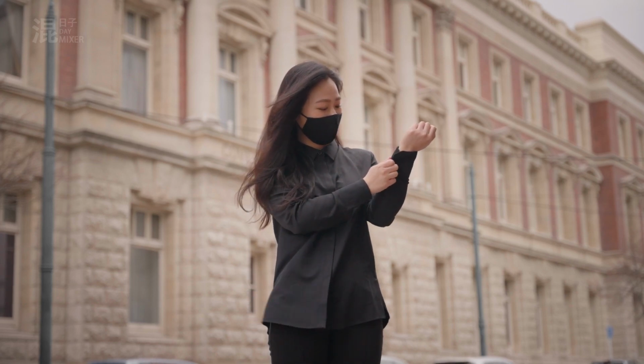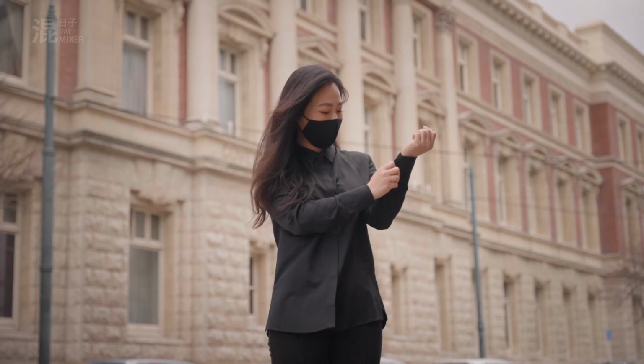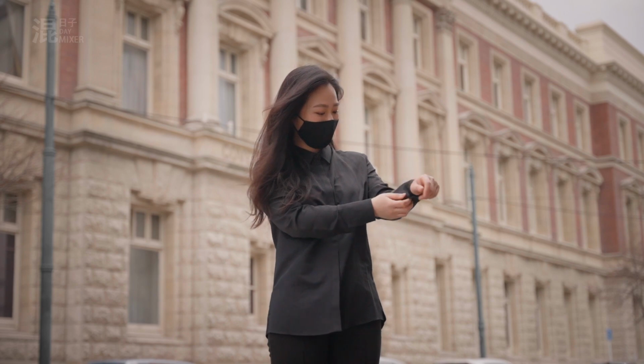Currently, I got the sample version, and the final version will be slightly different. The sleeve area will be 1.5 inches longer, and the snap buttons will be smaller.